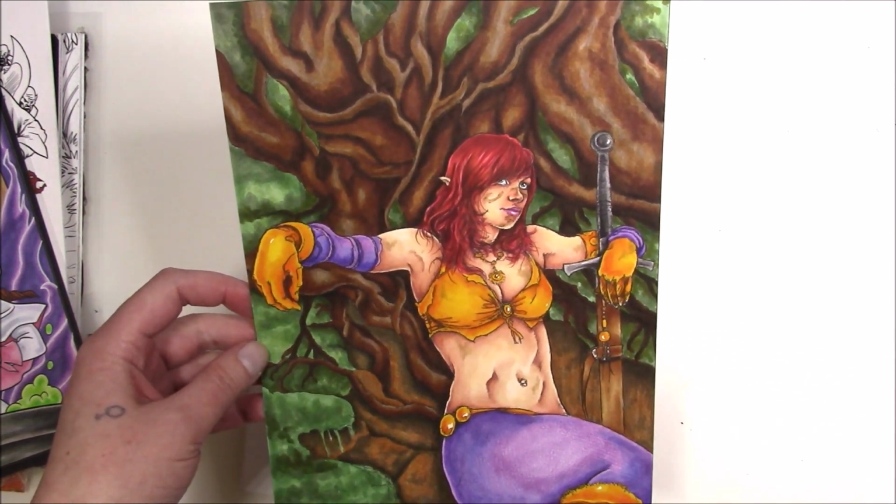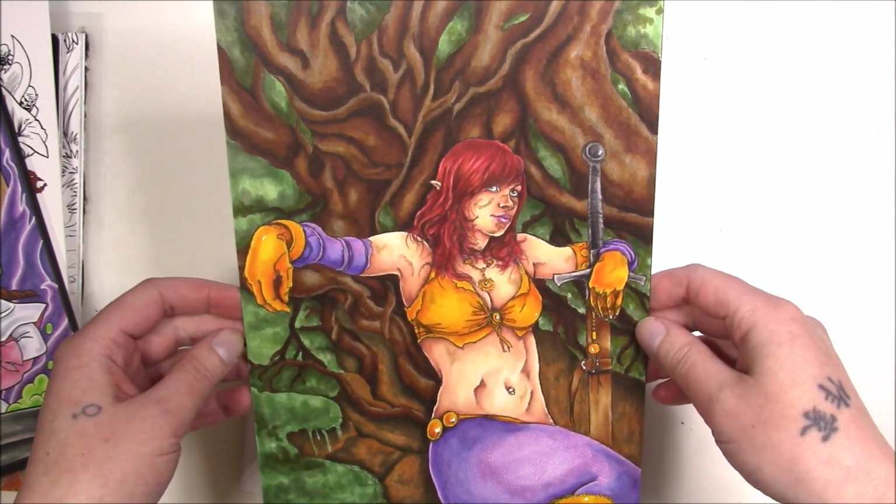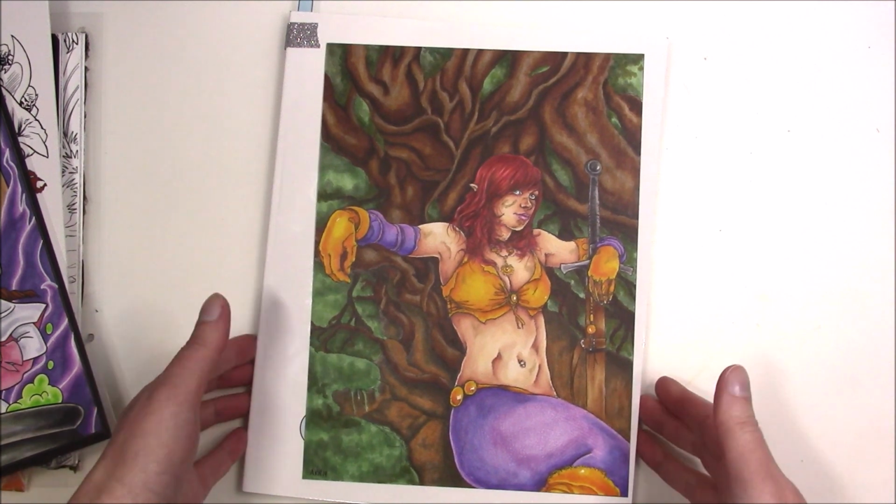I hope the colors are all right. It looks different on the screen, obviously, than it does in the photos. I'll have photos at the end of this. So that was his birthday present.